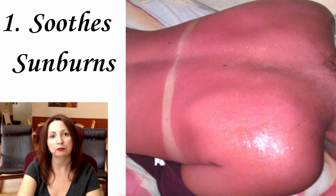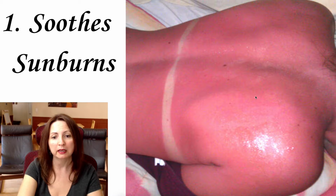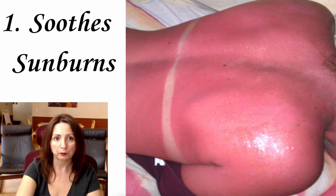If you got a sunburn in the morning, do it about 2 times a day, and your skin is gonna feel so much better, and it's gonna heal really, really good. Now, if you get really bad sunburns, I would recommend that you definitely go to your doctor and see what needs to be done. Okay.